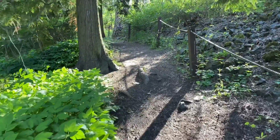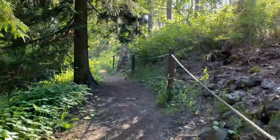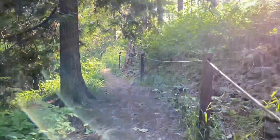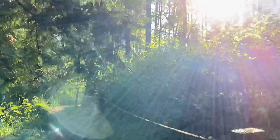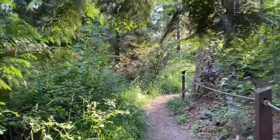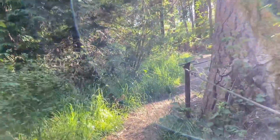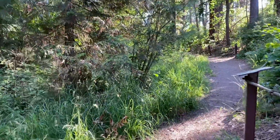If they have any poison ivy for us to touch. I don't want to touch poison ivy. Whoa, I like the sun rays. July 4th weekend.